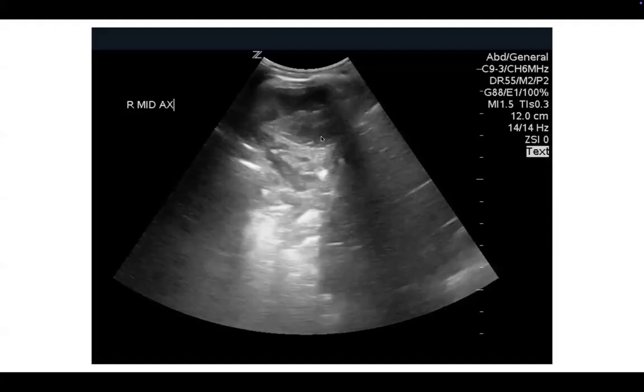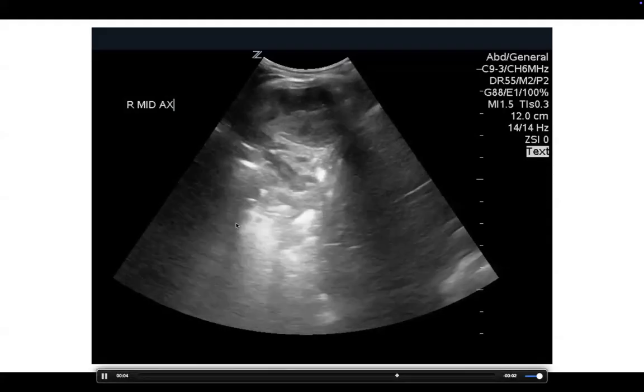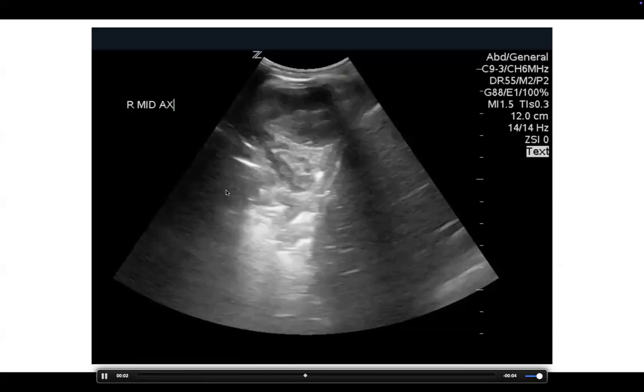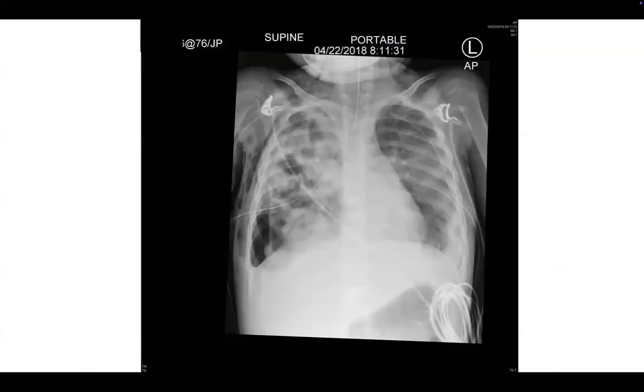Same thing here. All of this is consolidated lung. There's your diaphragm here. So it's super easy to do. And you can see the chest tube. This is in the ICU after drainage, so really a nasty looking lung underneath. That's what we saw on ultrasound.